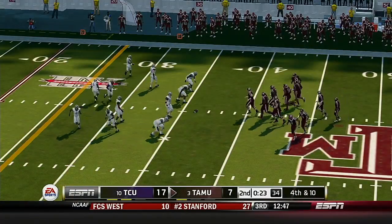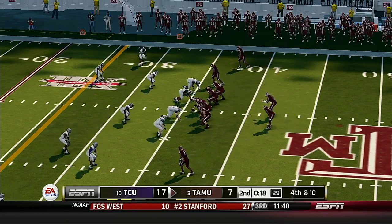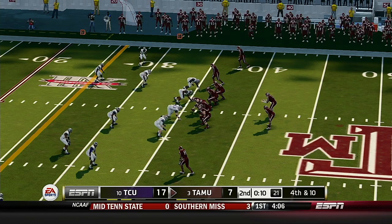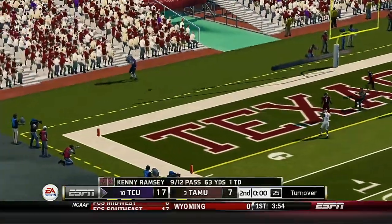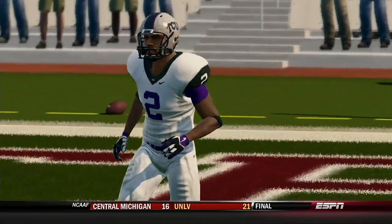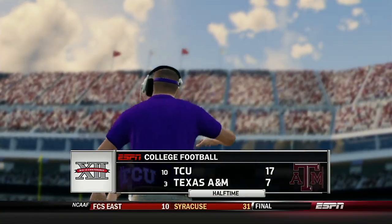Fourth down, and the offense is still on the field. Mike, 36. Here we go. 3-8. He launches one for the end zone. Incomplete. As they head to the locker rooms, this one is far from over. The Horned Frogs with a 10-point lead.